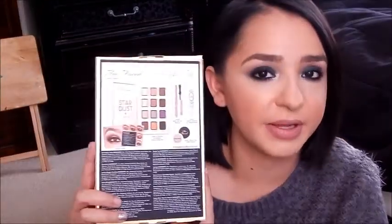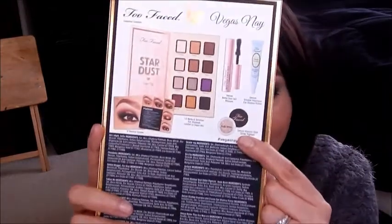So it comes with all of these things you see here. The palette, which is 12 shades, a deluxe size of the Better Than Sex mascara, a deluxe size of the shadow primer, and a deluxe Glamour Dust glitter pigment. So this is really like my all-time favorite part of it. Can you see that? And the box is just so adorable. I'm not throwing this box away. I'm actually going to keep it for display because it's just so cute.